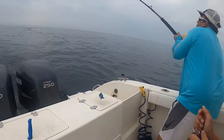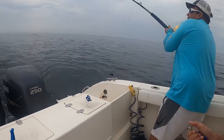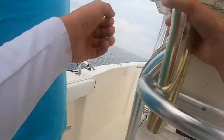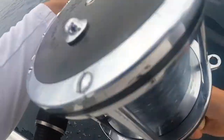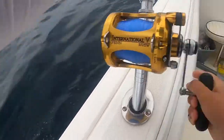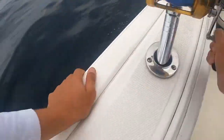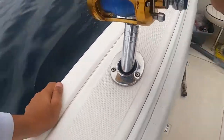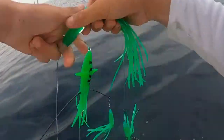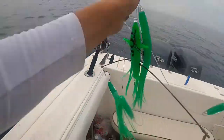Is it big? Try to get it on. Start getting these lines in. Oh yeah. We gotta get some lines in. These ones. What? We got the ballyhoo all the way out there, and we got this. Yeah, just leave it in there for an hour.